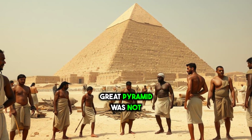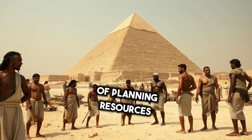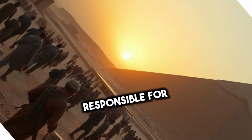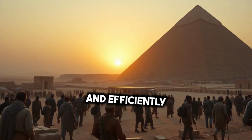The construction of the Great Pyramid was not just a feat of labor. It was a complex orchestration of planning, resources, and human effort. Workers were likely organized into teams, each responsible for specific tasks, ensuring that the project moved smoothly and efficiently.